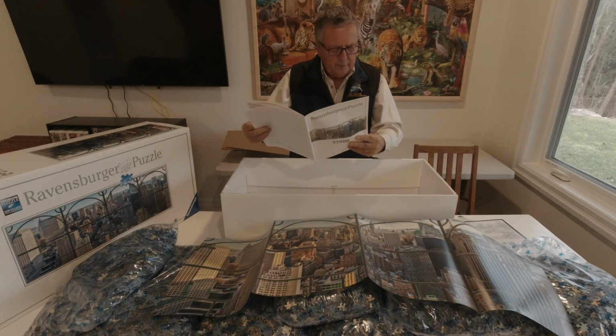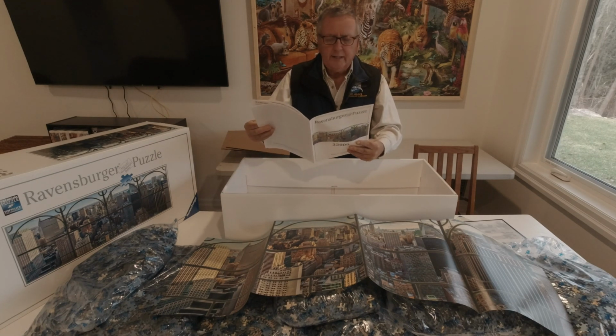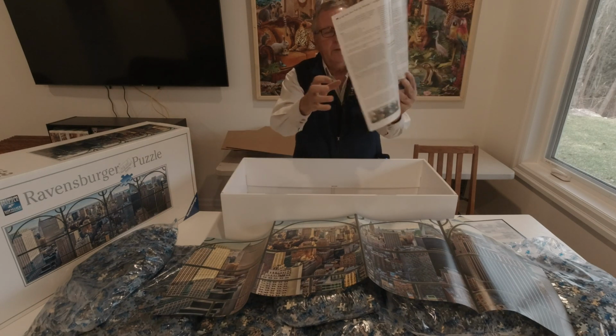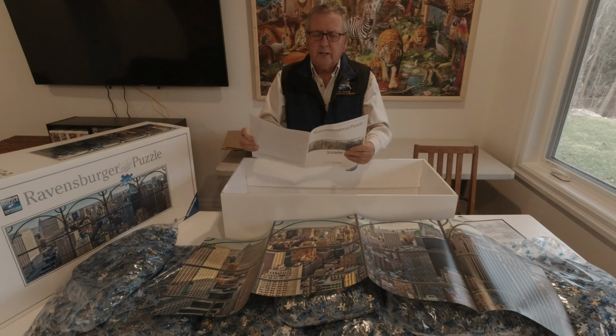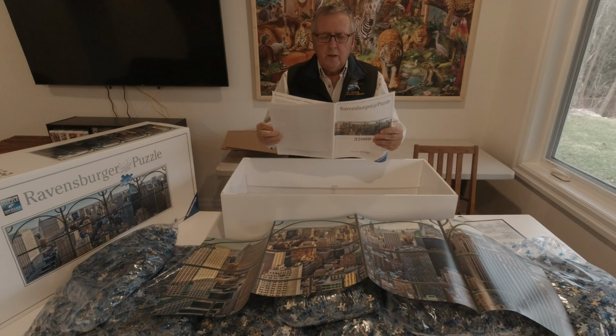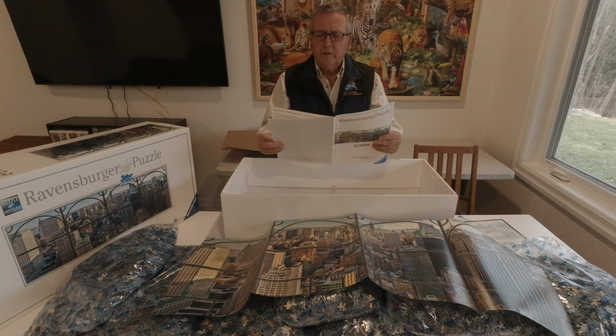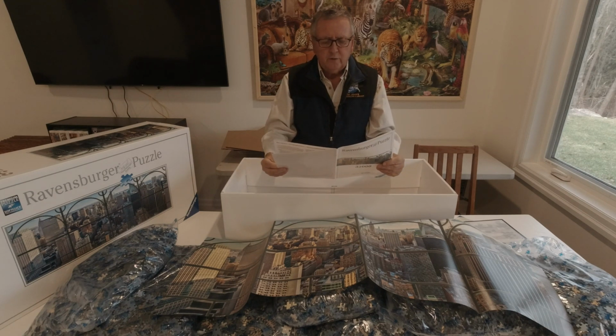It marks them as A, B, C, D, E, F, G, and H. I don't know if you can see that or not, but it does mark them as 8 different sections. It says, one of the greatest ever challenges of Ravensburger to be enjoyed by puzzle experts, puzzle fans, puzzle teams, and families.